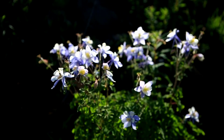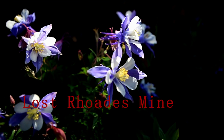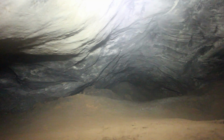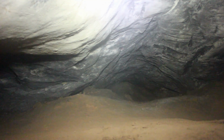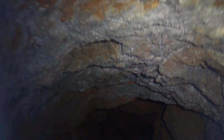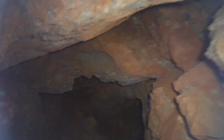The King of Kings mine went way down in the bottom of Granddaddy Mountain. It was quite an experience going into that mine. I guess everyone knows that the Rhoades mines were actually Spanish mines, and before that they were ancient mines, and some of them even have a seeing eye, which would be letting you know that they were ancient mines.